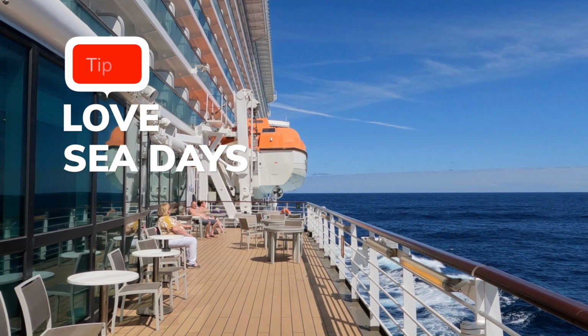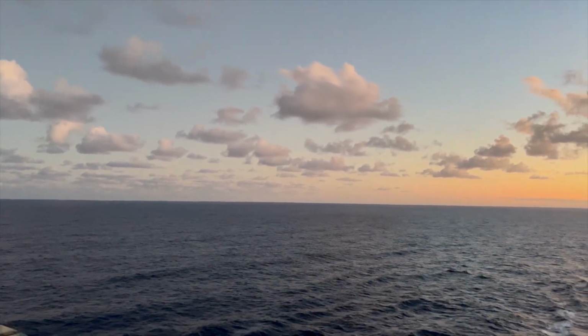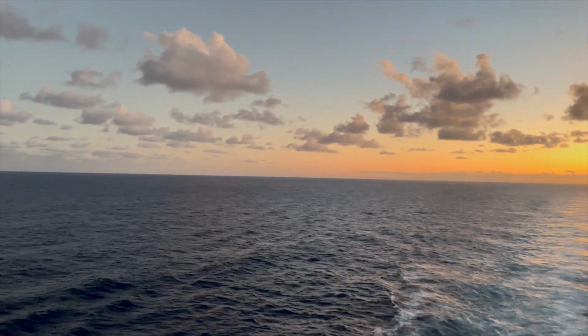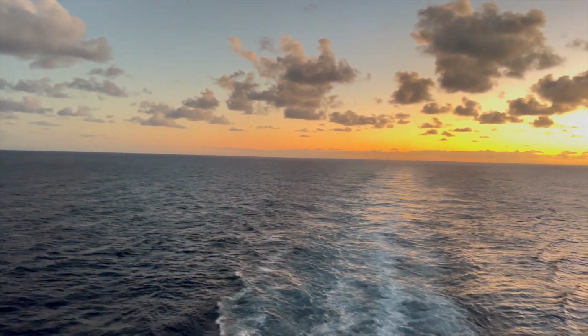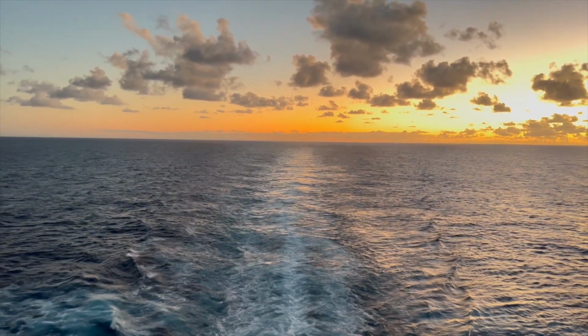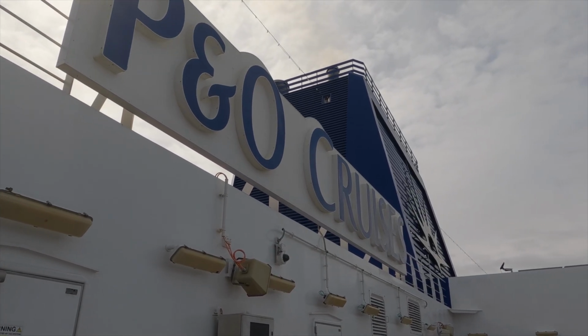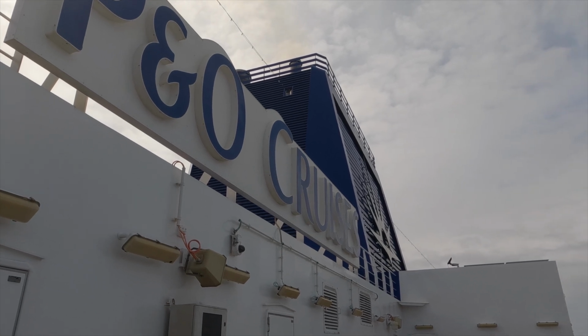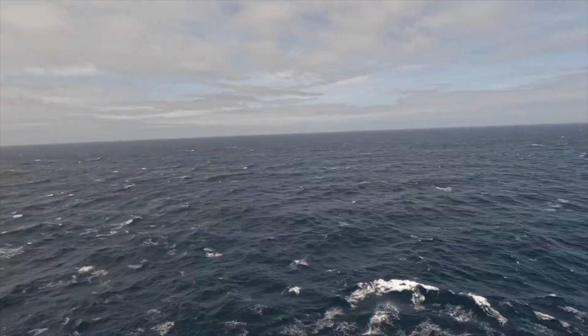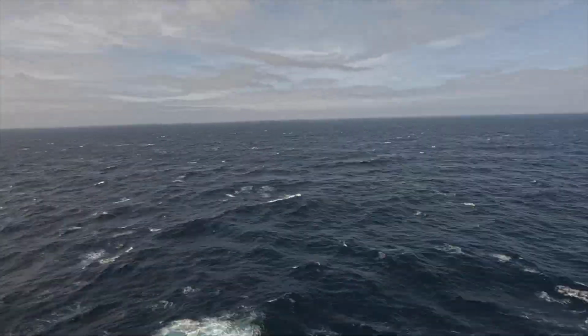Tip 2. You must love sea days. Transatlantic cruises typically have 5, 6, sometimes even 7 days at sea without stopping. So you absolutely have to love sea days in order to fully enjoy a transatlantic cruise. On my cruise from Barbados to Southampton, we had 5 full days at sea between Antigua and the Azores. Not a single glimpse of land. And honestly, they're my favorite part.